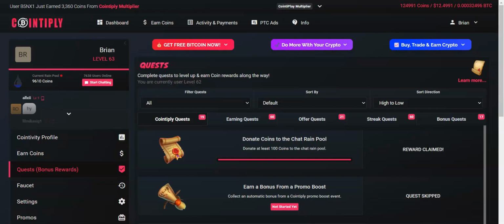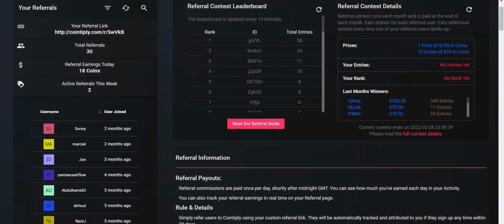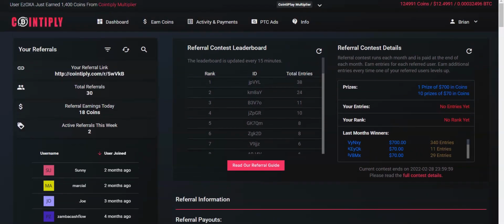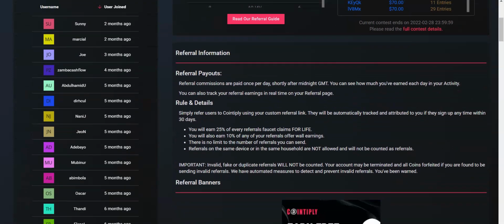So let me show you this real quick. Now, if you do decide to refer this to other people, which you don't have to, as everything is free on here. But if you decide to refer, then of course you can earn more. So let me show the referral payouts.